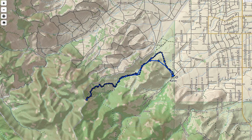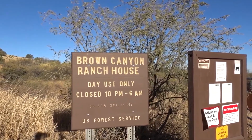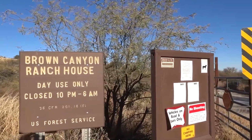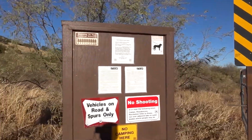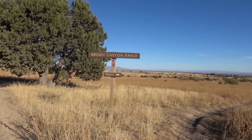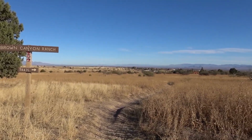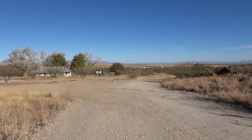Hi, I'm Karen, and today I'm here in the Brown Canyon parking area, and I'm hiking the Pomona Mine Trail. From this parking area, you actually have to first hike the lower Brown Canyon Trail, and then when that trail ends in about 3 miles, pick up the Pomona Mine Trail for 1.5 miles. But first I'm going to take a little detour and walk by the Brown Canyon Ranch, and then we'll pick up the lower Brown Canyon Trail at that point.